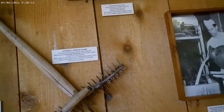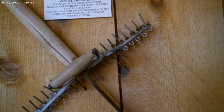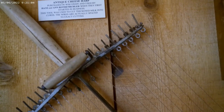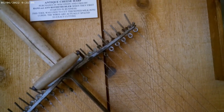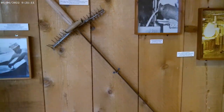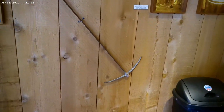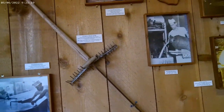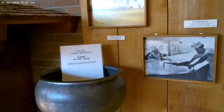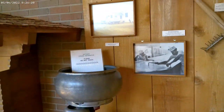There's an antique cheese harp purchased in Wisconsin and used by Hans and Anne Rothenbuhler when they first started in business. This tool was used to cut thickened milk into curds. The wires are actually spaced to exact cutting. And Mrs. Traveler's talking about cutting cheese now. Hopefully they don't throw us out. And here's an antique cream separator.